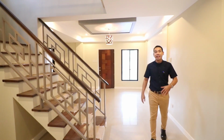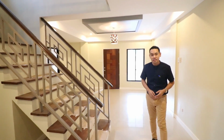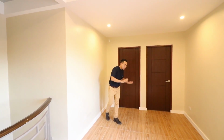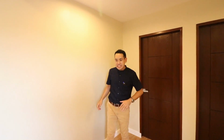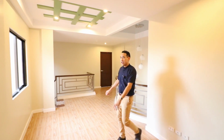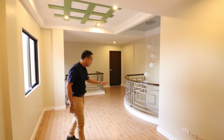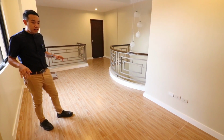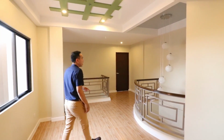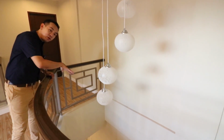And now it's time to take a look at the second level, where you have your master bedroom and your third and fourth rooms. Welcome to the second level, where you have a spacious family hallway area. You can easily have an additional small couch over here and have a television set over here and make this a nice lounge area. You have tiled flooring for the entire second level with a wooden design with a very warm color tone. And you have this open terrace space giving you a view of your dining area.